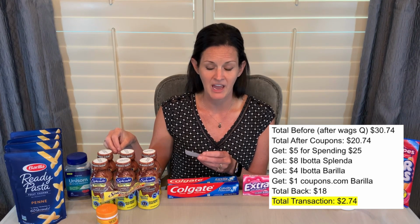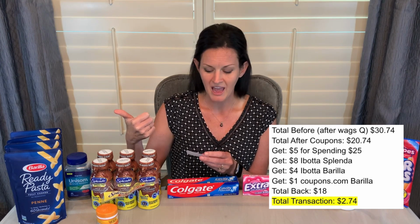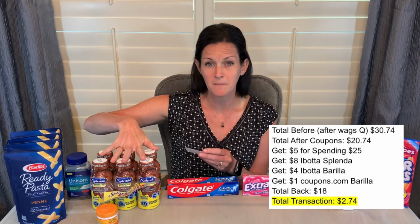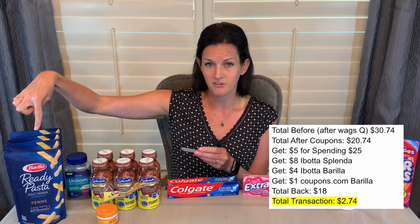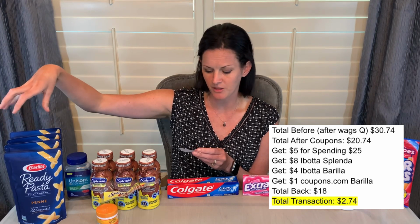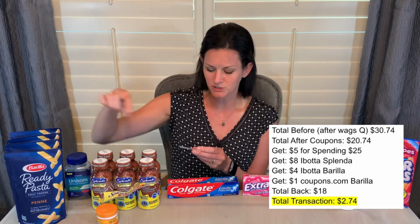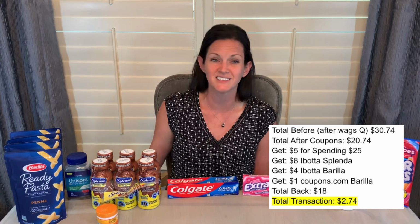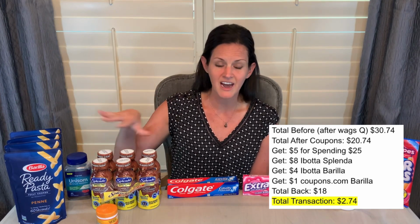$20.74. Okay, I got back the $5 for spending $25 from the booster. I got back the $8 from Ibotta for the Splenda. I got back the $4 from Ibotta for the Barilla. I also got the $1 back on 4 from coupons.com for the Barilla pasta, making it $18 back. So for all of these items total, just $2.74. So awesome deal on that. And I thought it was a great way to use that booster coupon.